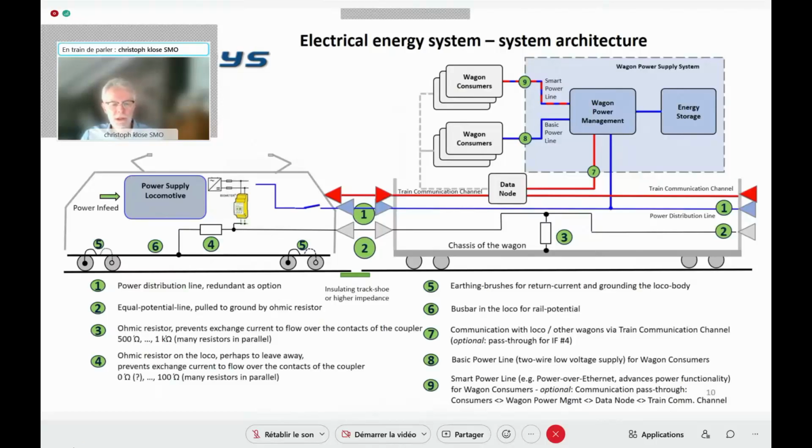So our focus of standardization is not only interfaces 1 and 2, where we are communicating or transmitting and aligning between the locomotive and the wagon. We would also make sure that on the wagon we have a standardized interface to the consumers and to the applications. Let's go to the next slide.